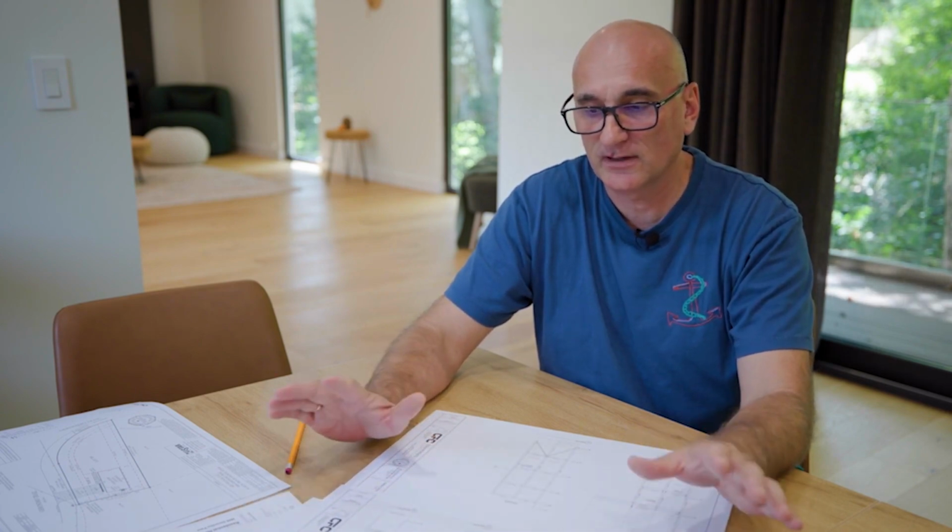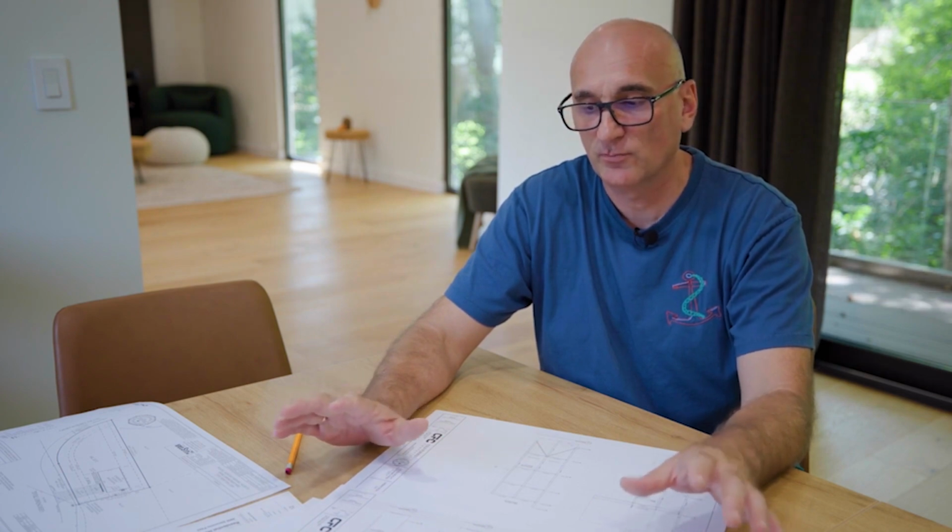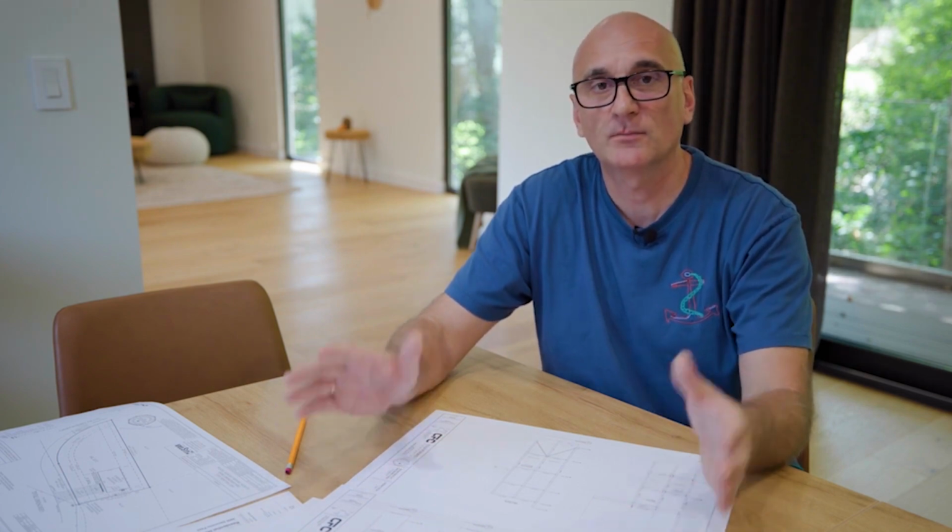Or, for example, if you want to order a kitchen, you need to order a blueprint of this kitchen too, with the dimensions of the drawers and doors. We call these working blueprints. They are not required for obtaining a permit, but they are definitely required for construction.